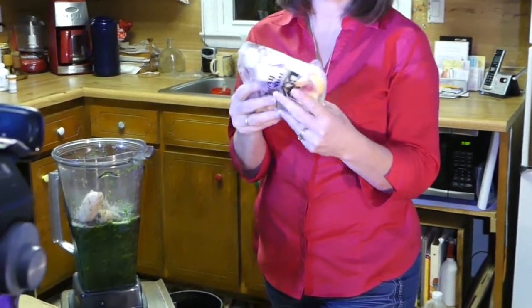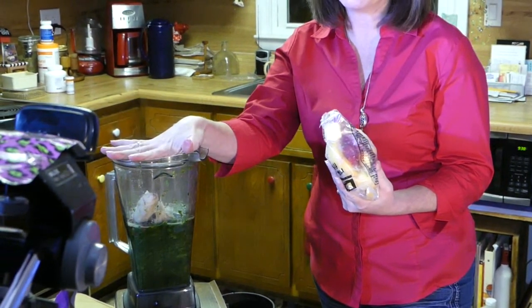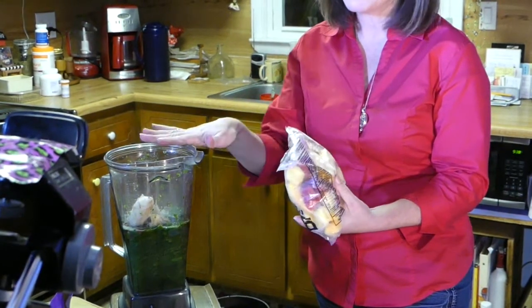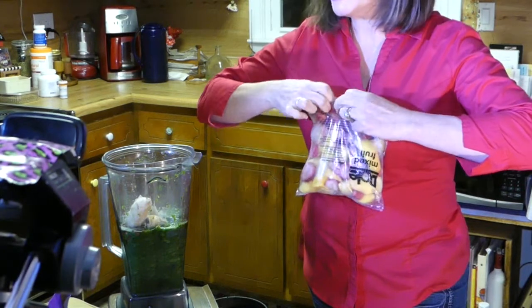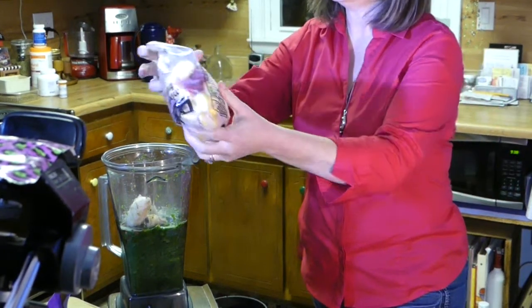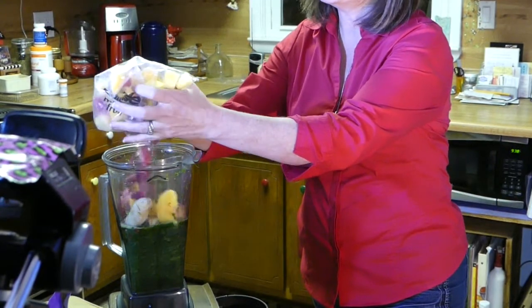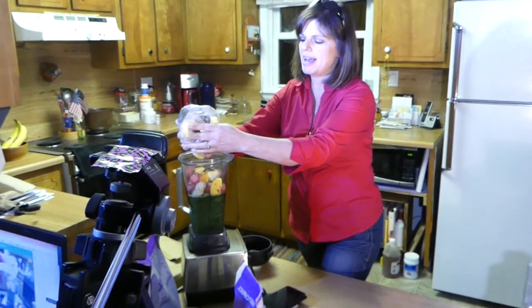And then this is 3 cups. So I'm using twice as much greens as I am fruit. 8 cups of greens. I'm going to put this in there and that's going to give me about 4 cups of fruit. And I'll tell you, if this was all that went in it, you really would have a higher glycemic load. We're going to balance that by adding in the fat and adding in the protein.